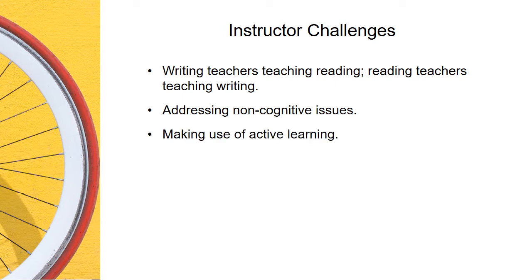Most co-rec models encourage the use of active learning, of group work, of discovery learning or inductive learning, even though there are lots of faculty members who are encountering this pedagogical approach for the first time.